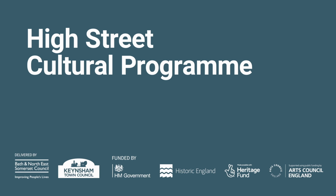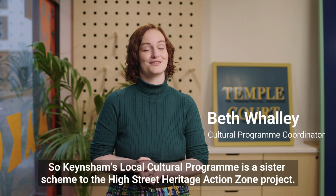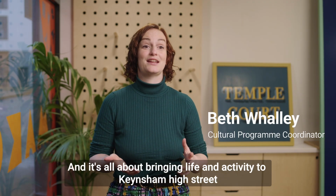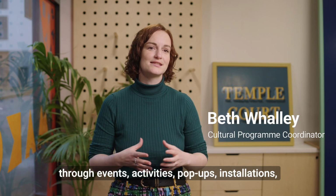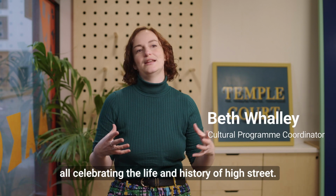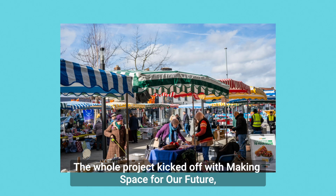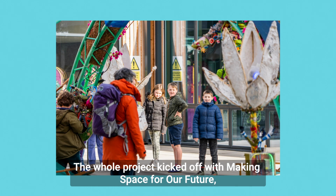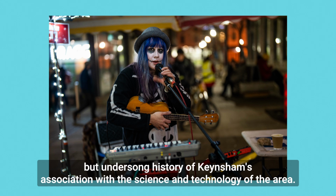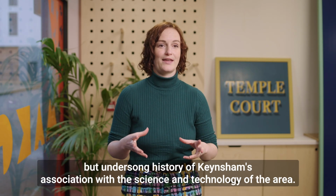So Keynsham's local cultural programme is a sister scheme to the High Street Heritage Action Zone project, and it's all about bringing life and activity to Keynsham High Street through events, activities, pop-ups, installations, all celebrating the life and history of the High Street. The whole project kicked off with Making Space for Our Future, a free family festival which celebrated the surprising but undersung history of Keynsham's association with the science and technology of the area.